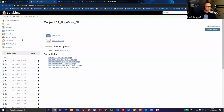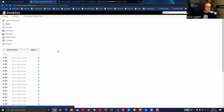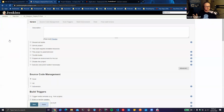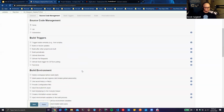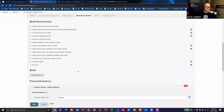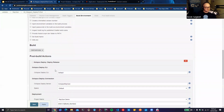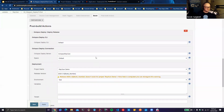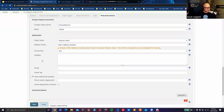And then the next two steps are almost identical. The only difference is we'll point one to test and one to production. And you can do this for dev as well. The reason for test and production is just to keep the environment low. There's no source code management, there's no triggers. All this is doing is once the first step finishes, it will kick off the second step. And this is just a post-build action. You could do this in a single step if you wish. Generally not recommended, but you certainly could do this.